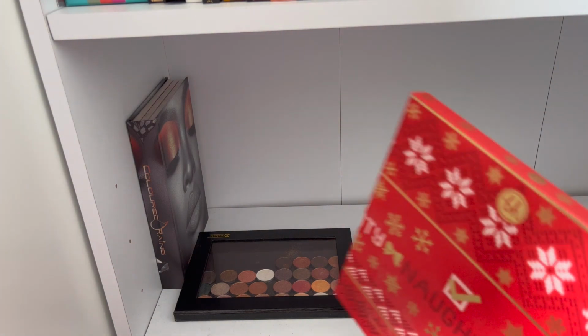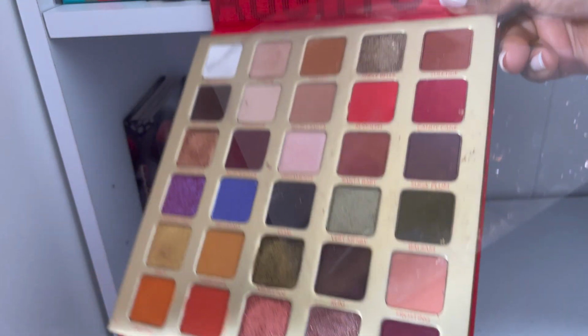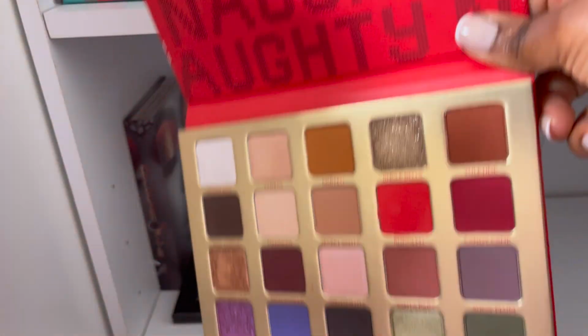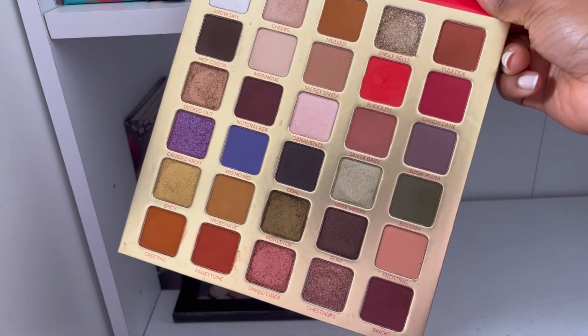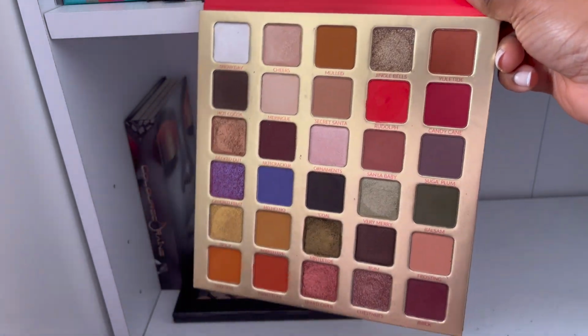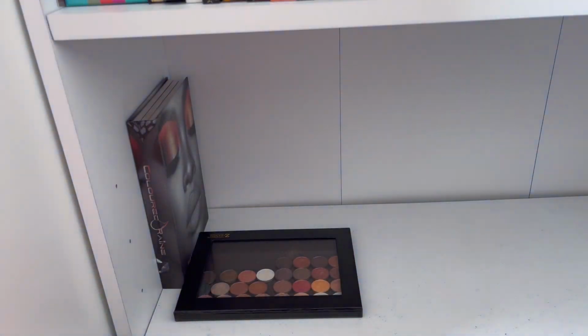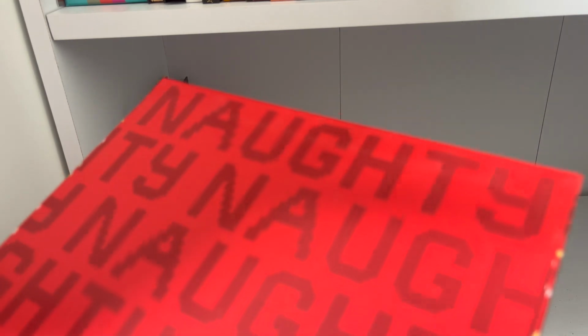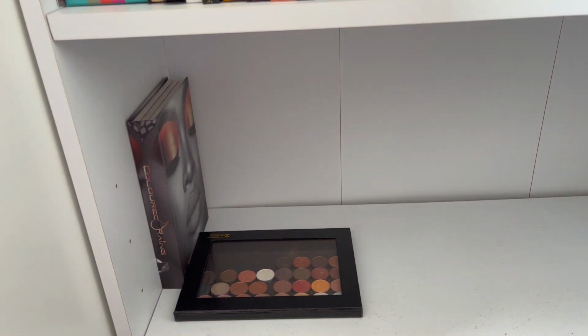And then I've got the BH Cosmetics Naughty palette. This was last year's Christmas palette. I'm actually quite intrigued to see what they come out with this year. I really like this one because it spoke to my love of jewel tone shades. Plus, the formulation and pigmentation of this palette is amazing. Like, the color story is on point. I just wish that the packaging didn't scream Christmas so much. But it is what it is.